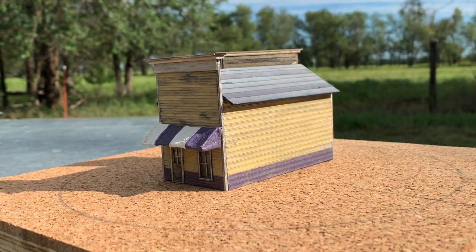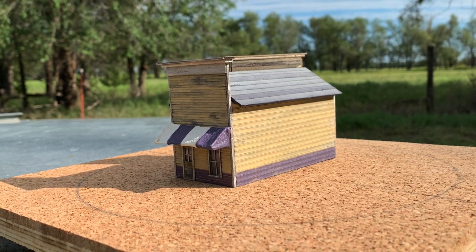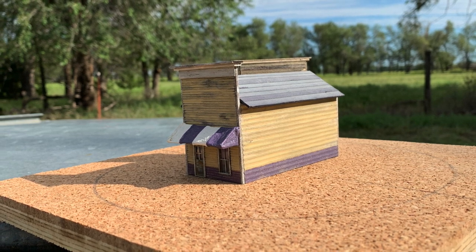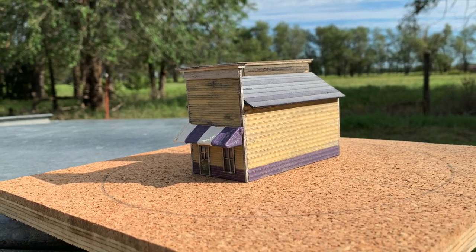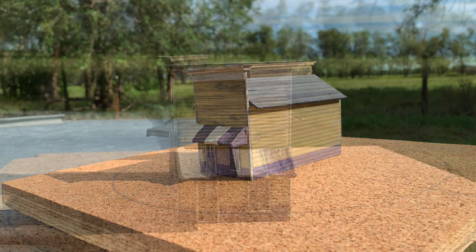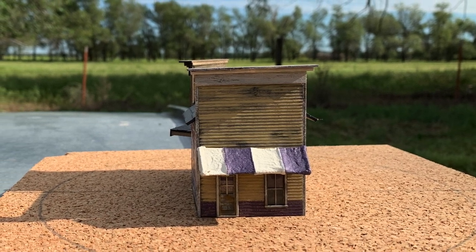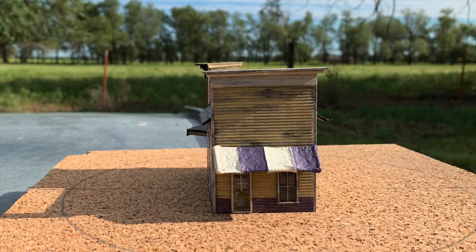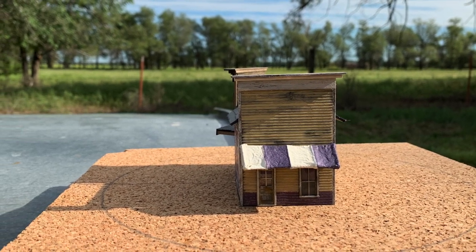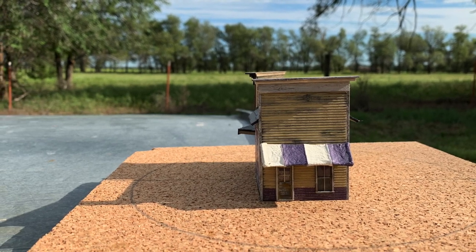I'll leave you with some departing comments and thoughts about the build. The awning was as much a proof of concept as it was something that I knew was going to work. So the execution of the awning is not where I want it to be, but I think I've got a pretty good handle on how to go about doing it and making it a little bit cleaner, a little bit neater, and a little more presentable.